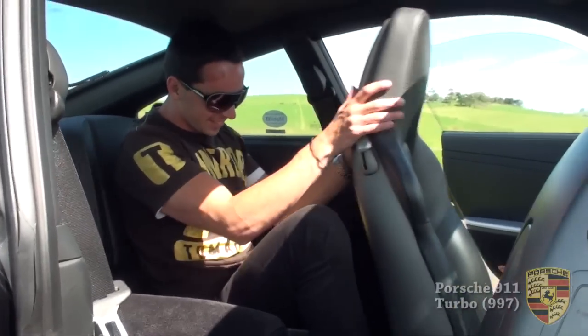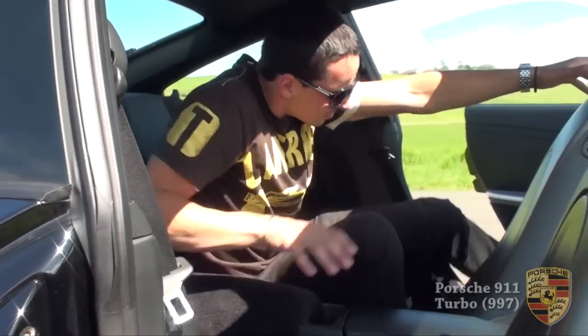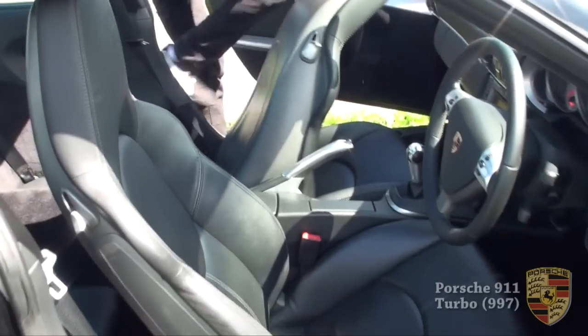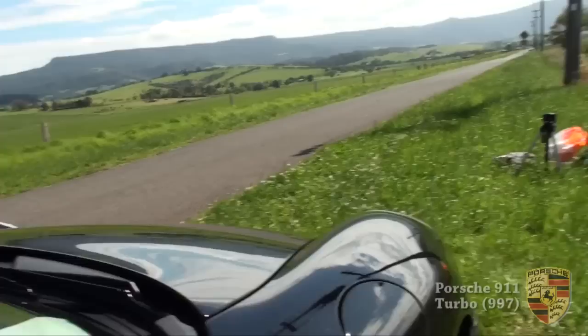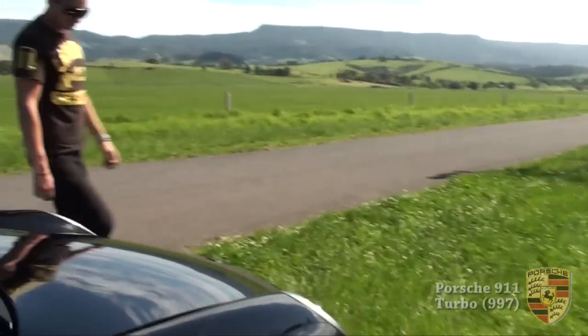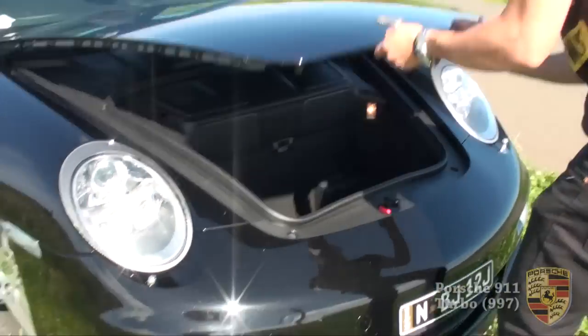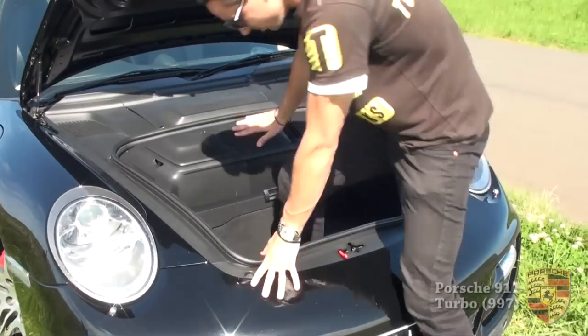Okay, but there are other areas that passengers can go, of course, within the car. You have the two front seats, these beauties, which are really comfortable. But also there is additional storage in the front. Mostly used for bags, but you can store passengers in here.